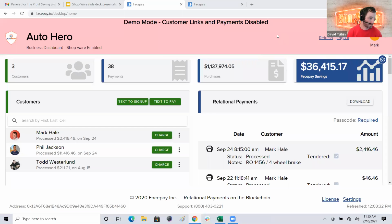But yep, this is the equipment right here. Use it from anywhere, anytime. We can set it up so that each service writer has it set up for what they can use, and maybe the owner has access to other things. So it is customizable. Yeah, that's it.